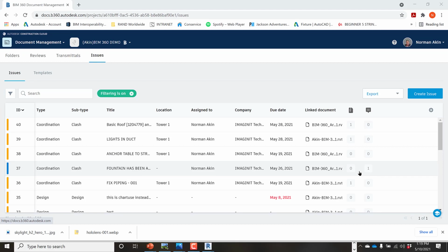So once the model has been published back to the cloud, you see that the coordination issues are answered or resolved or closed based on the work that we did. So now this is an instant communication. It's not the 1 week turnaround time that we had before, but now with very little resources and very little people, we're able to put this in coordinate, and we're able to just keep on working.